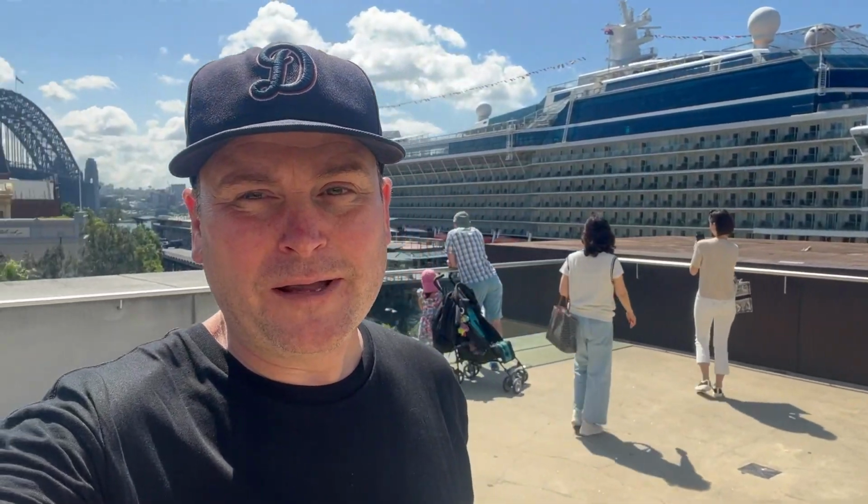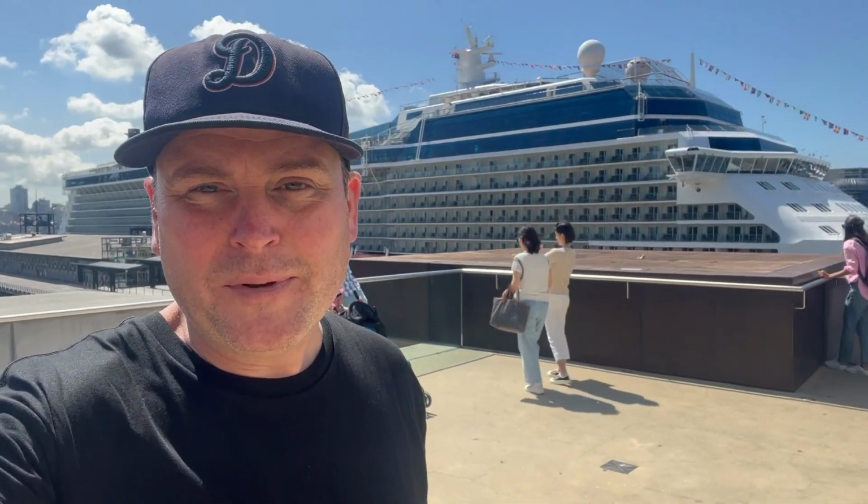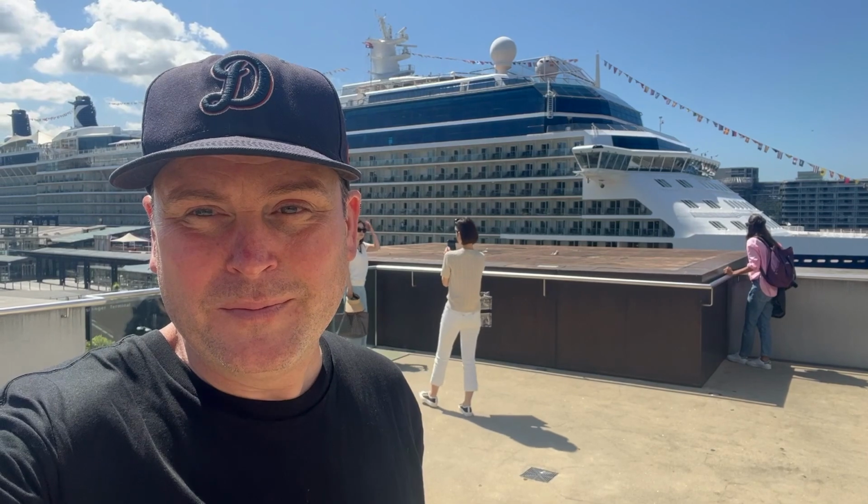So now, this is one of the reasons why you definitely need to come to this gallery, is this cafe upstairs. Check out the views they've got. It's absolutely incredible. You're going to absolutely love it. And you've got the Sydney Harbour Bridge there. And normally, if this big ship wasn't here, you'd be looking right at the Opera House.